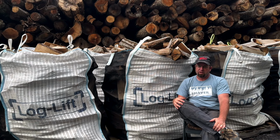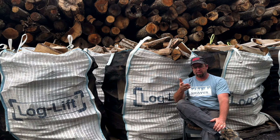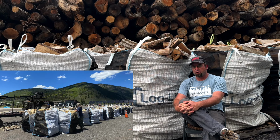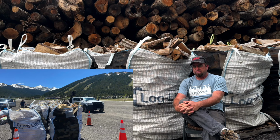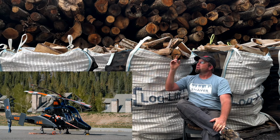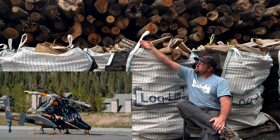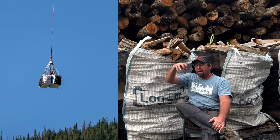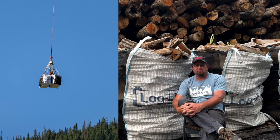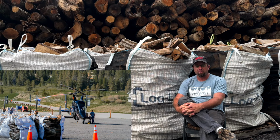We have some other customers around the U.S., like I said, and one of those is Kyle Crawford. He's out in Leadville, Colorado, and he takes a helicopter. It's a VMAX chopper, which we'll show a little later in the video, and they go through these upper loops and pick up 4 bags at a time, and take them up to these mountain yurts way up in the Copper Mountains of Colorado.